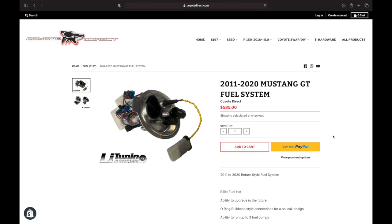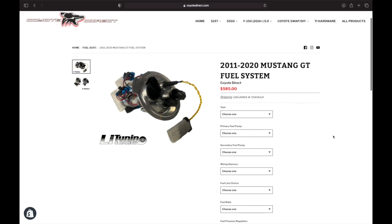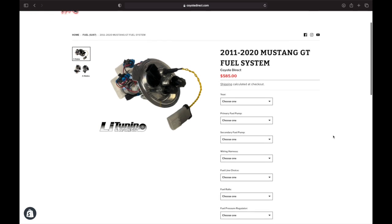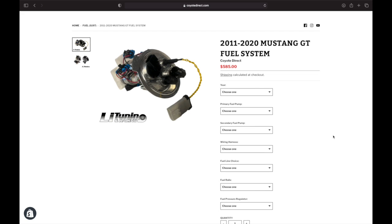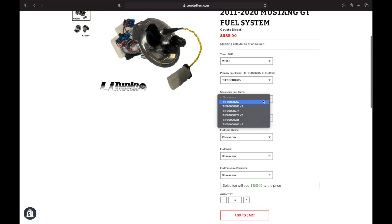So this is Siley's new fuel system, which I highly recommend. It has been revamped. It's now got a billet fuel hat, billet fuel rails, and it's upgradable. So you can put 2 pumps, you can put 3 pumps, so you can spec it out. So you go here, choose your year. We'll choose 2018 plus. We're going to choose our first pump. We're going to go for the 285. That's the biggest one you can get. Then we're going to choose our secondary fuel pumps. So we're going to choose 2 of the 285. So that's going to make it a triple pump system. And what's cool is you can see the price that it's going to add on when you choose those.